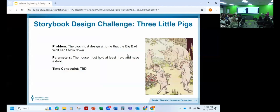And so I just wanted to show you a couple of storybook challenge ideas. So the 3 pigs, they build a house that must hold at least 1 plastic pig and have a door for the pig to escape, and has to resist being blown down. Now, you can use whatever materials are available to you in your context as well. You can also crowdsource and solicit from the children what materials they would like to use.